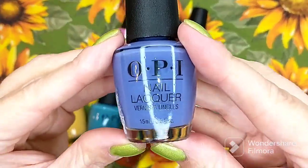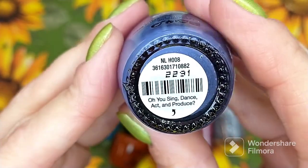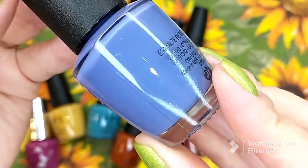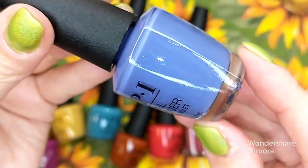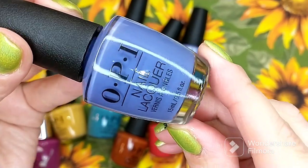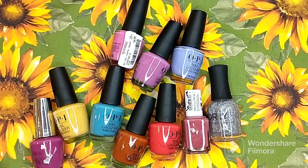The next polish is this one called Oh, You Sing, Dance, Act, and Produce. This is from the Hollywood 2021 collection. This is a really pretty polish. I love colors like this. I thought I had this in my current collection. Luckily I didn't. I just thought it was such a fun polish. This will be fun. Even transitioning from winter to spring, I thought this would be a beautiful one for that.